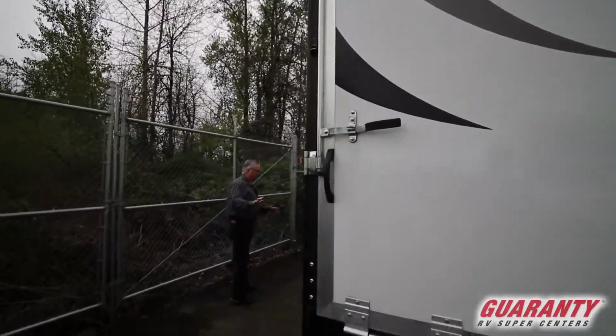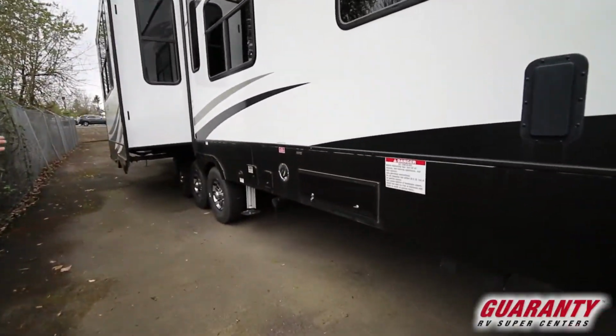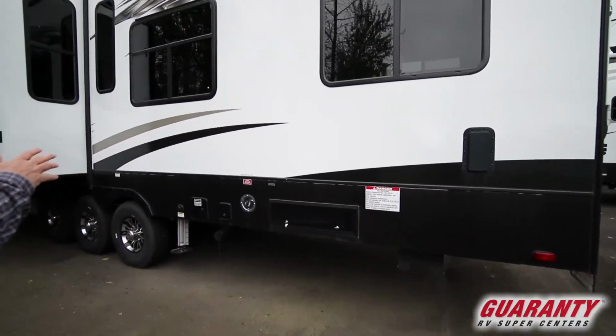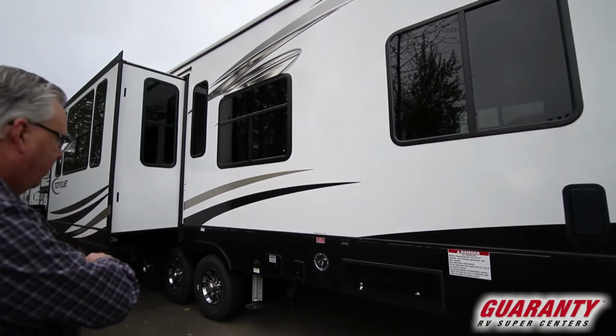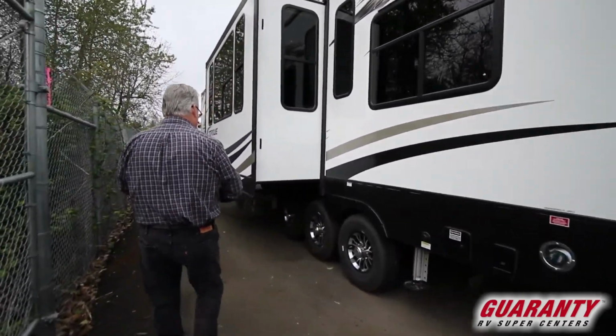Over here we have our fueling station. Our second gray tank is located to the back because you have an additional bathroom. Your fuel station is here, your cutoff, and your flush system for that additional wastewater holding tank.